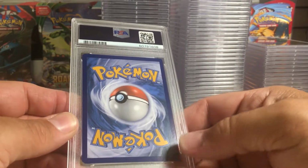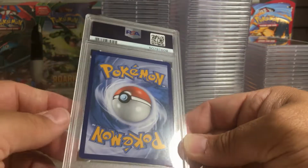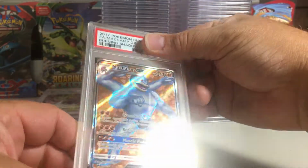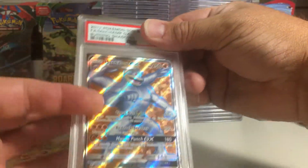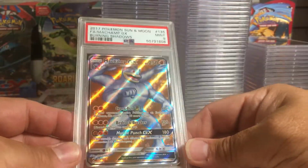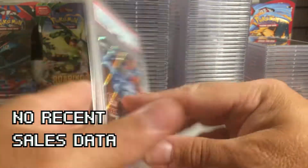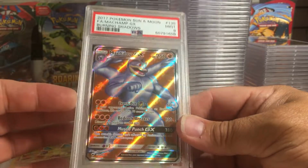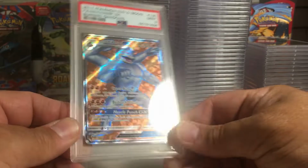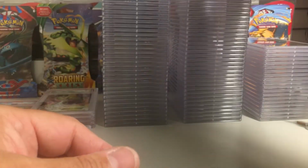This one got a little bit of a white corner down there, a little white tip. The upper part of the card looks fine. Machamp. Another Burning Shadows, first print run. That should be a 10. 9. You'd think these guys, when they're seeing all these cutting error cards, that if you have a really nice Burning Shadows card that has good centering, that they'd give you a 10. But goodness gracious.